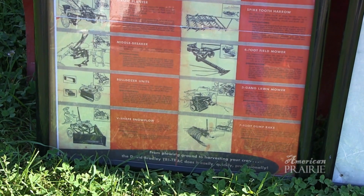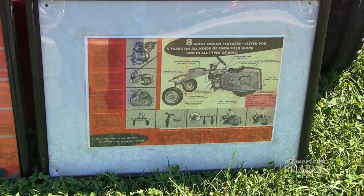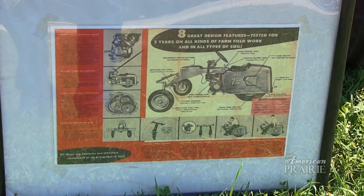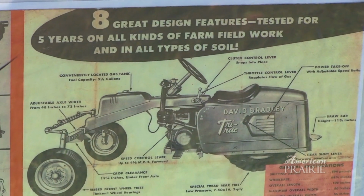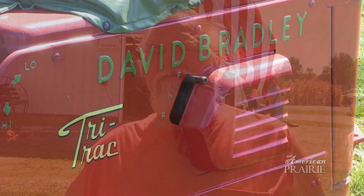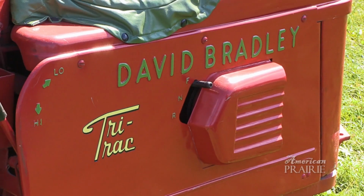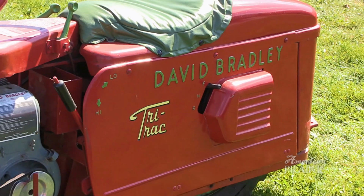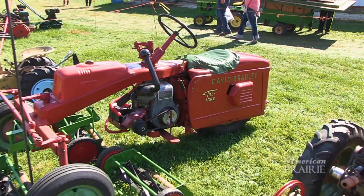The Bradley plant is in Bourbonnais, Illinois, or Bradley, Illinois. It's Bourbonnais Bradley. It's north of Kankakee, the next exit up on Interstate 57 in Illinois here. Bradley started in 1939. Like I say, I have a Handyman over there. And then in 1954, he introduced the tri-tracks here. There were 3,500 tri-tracks made from 1954 to 1957 that were sold.